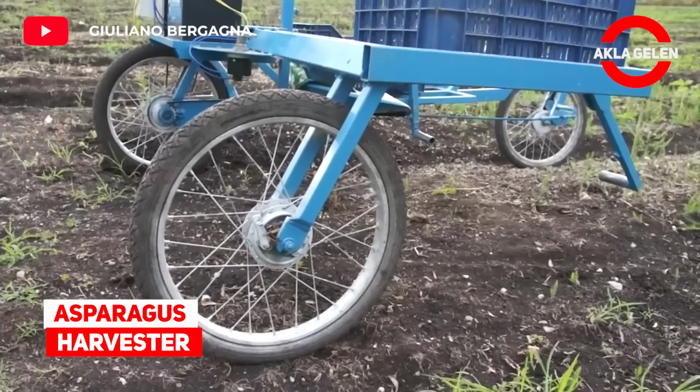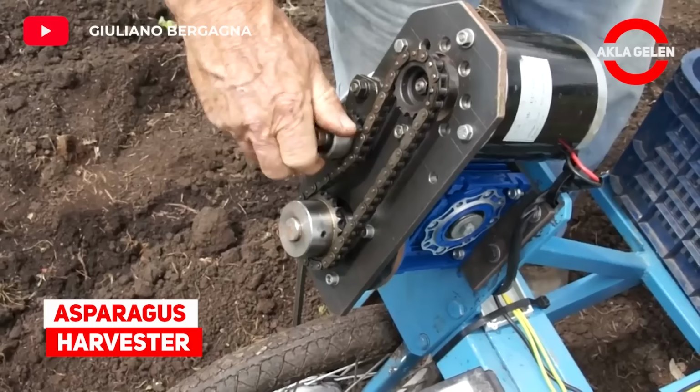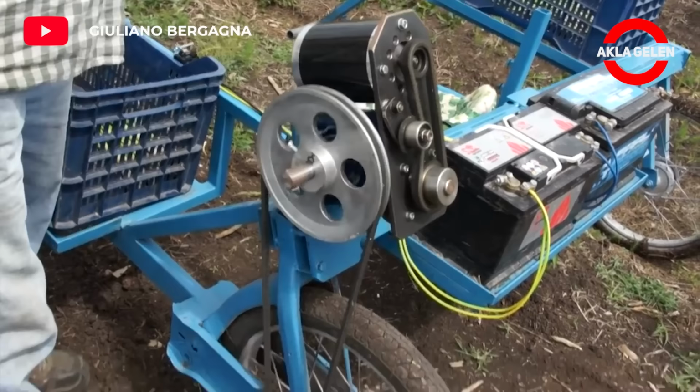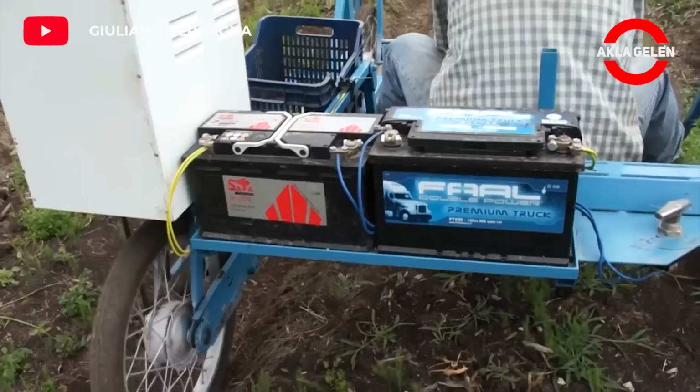Asparagus harvester. This is a self-propelled electric machine for harvesting asparagus. This homemade machine has a bicycle motor purchased from China for 60 euros.